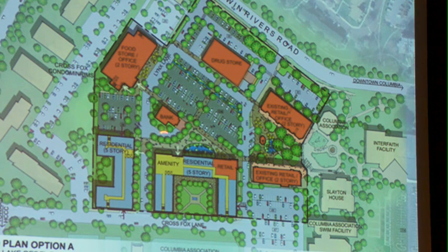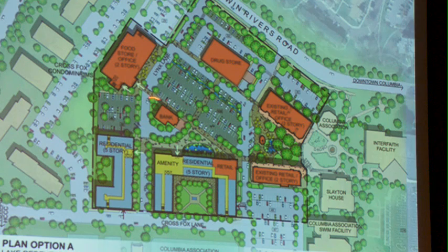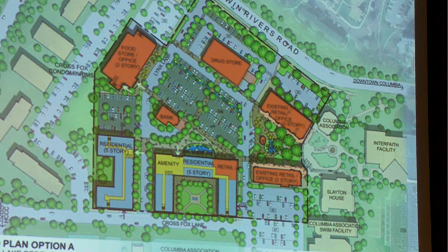But this very walkable environment will be one that is accentuated by umbrella tables and chairs and outdoor seating. There's a new public open space here, which is almost as large as the courtyard space there. And as you continue along, we're looking at a bank space, possibly the Columbia Bank relocated in a brand new building, as well as a new 2-story building that anchors the opposite end.